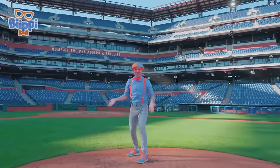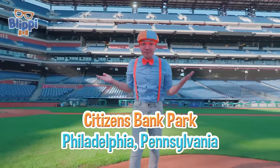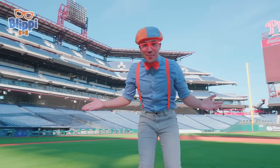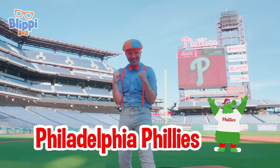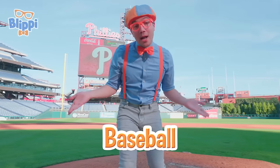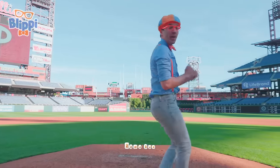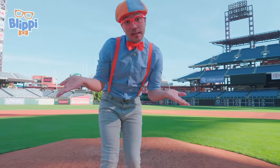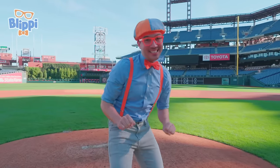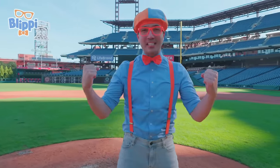Hey, it's me, Blippi. And today, we're here at Citizens Bank Park in Philadelphia, Pennsylvania. Woo-hoo! This is a ballpark home to the Philadelphia Phillies. Yeah, and I just love baseball. So much fun to go watch a game at a ballpark or hit a home run. Woohoo! Oh, and you know, there are a lot of different jobs that help make a baseball game happen. Ooh, I'm really excited because today you and I get to learn about those jobs and play some baseball. Woohoo!